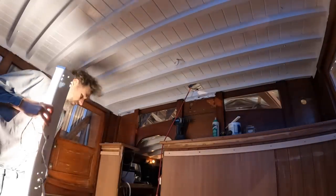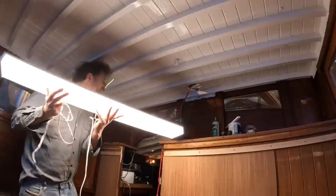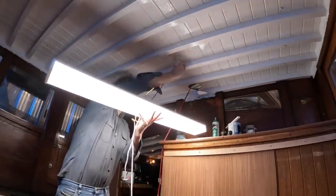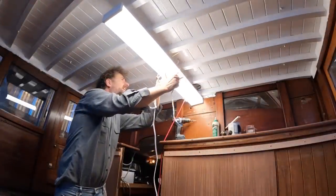As you can see, I've been struggling with lighting while the overheads were wet, but I think they're dry enough now that I can use this lovely big ring here to reattach the lighting up here.